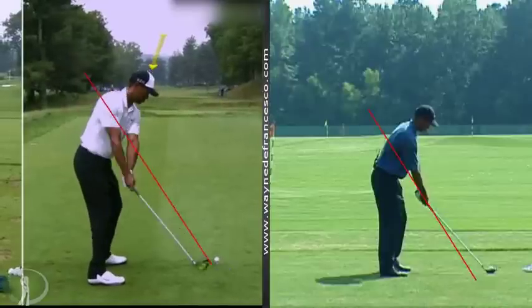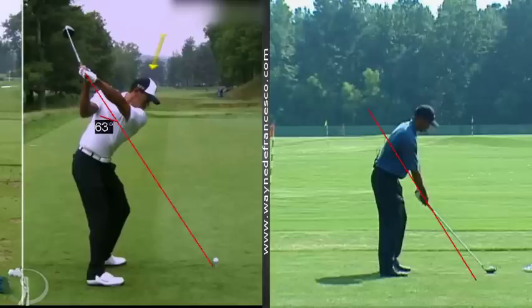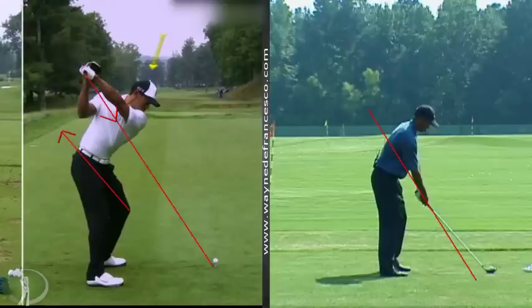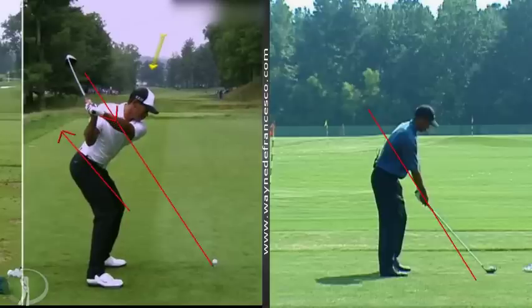So if he would stay a little taller there, and in the downswing, if he would concentrate on getting his hands to move toward the ball, I think it would help him rotate his lower body faster. I think this combination of the hands dropping slows the legs down and tends to get the thing stuck behind you.